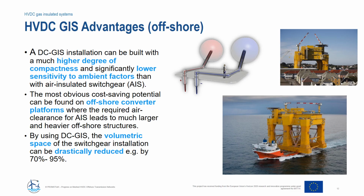Such converter stations are challenging during construction and installation. Some problems could be mitigated if the platform size could be reduced. By using HVDC GIS, the volumetric space of the switchgear installation itself can be reduced by 70 to 95%, which may result in a size reduction of 10% of the total platform. But until now, again, there has been only little operating experience.